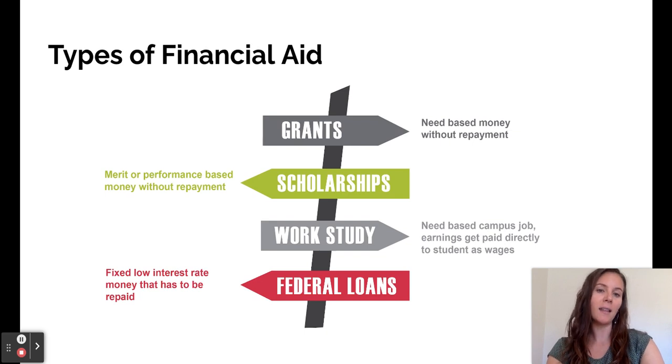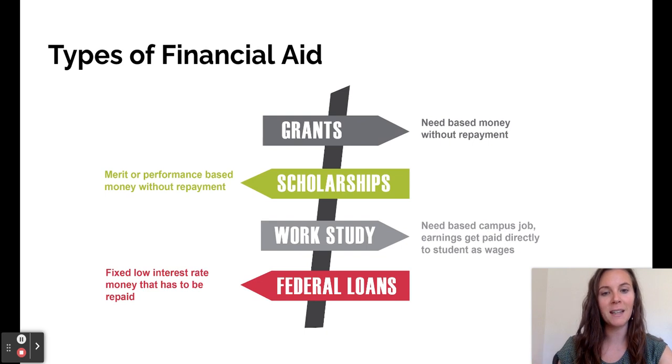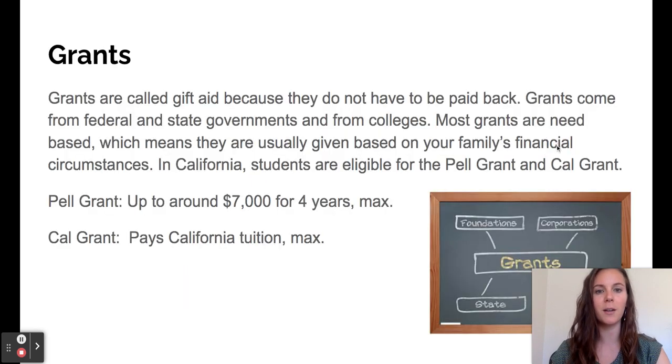So I like this visual because they are showing you the types of financial aid as a hierarchy in terms of most preferential to least preferential. We want grants and scholarships first because those are types of financial aid that we do not have to pay back. Work study, we have to earn through a job. And then loans should be our last financial aid option that we consider because not only do you have to pay it back, but you'll be paying it back with interest, which we'll go into a little bit more now.